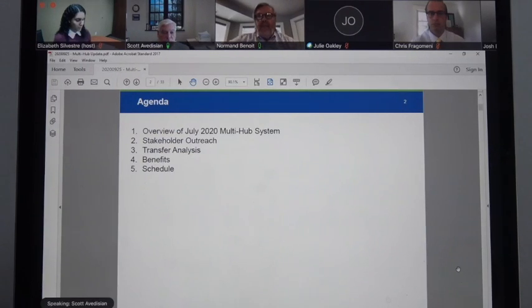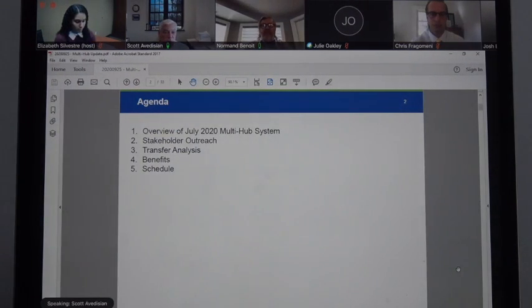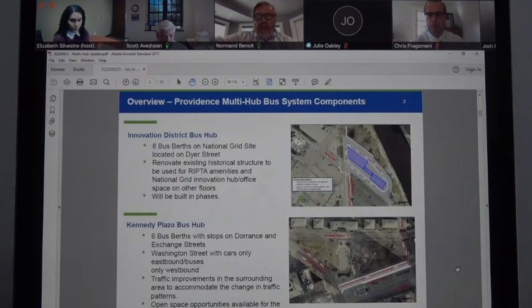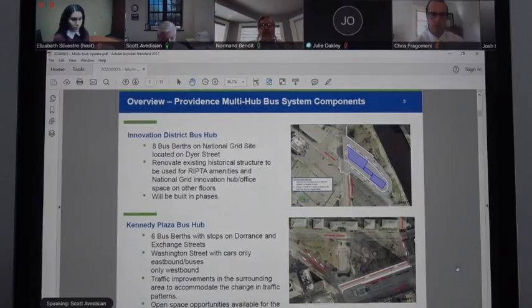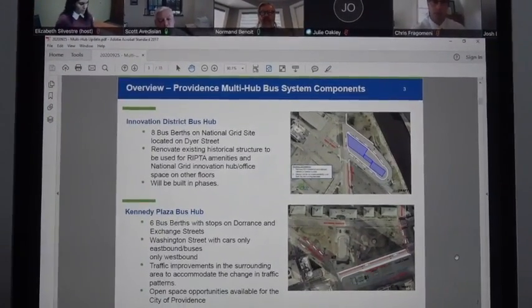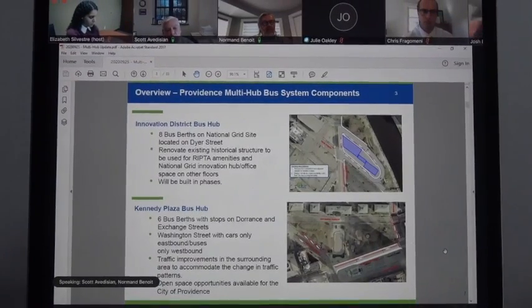Our agenda will be, we're going to do the overview of the July 2020 presentation, show what kind of stakeholder outreach has been done, talk about the transfer analysis, and then talk about benefits and a schedule. So we can go to the next slide. Most of this people have already seen, but let's review so everyone knows where we are. The proposal is 3 multi-hubs in downtown Providence.